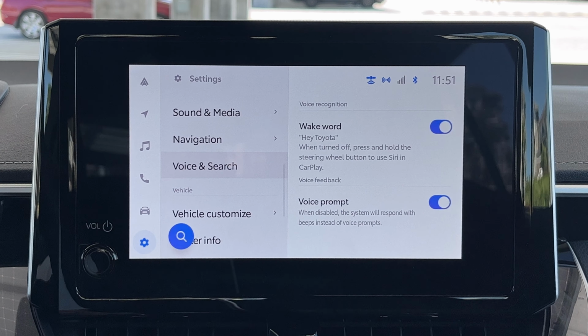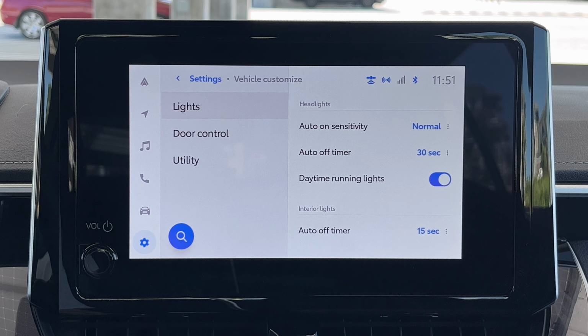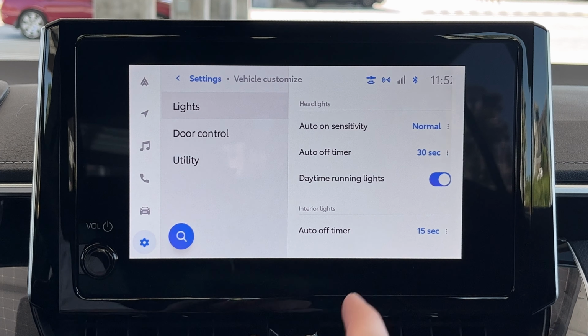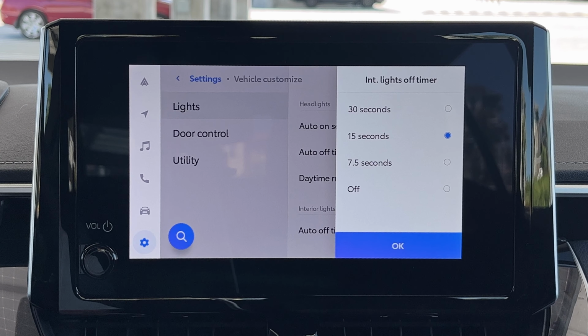Vehicle customization. For lights, you can have the sensitivity of the automatic lights adjusted. So normal, bright, brighter, normal, dark, or darker. So how dark you want it to be outside before your automatic headlights turn on. Auto off timer, so how long they stay on after you get out of the car. And then your daytime running lamps, we're going to leave those on. Same thing with the interior lights. Right now they're set to stay on for 15 seconds after you shut the car off and get out, but you can adjust that there.